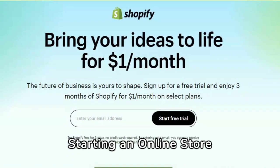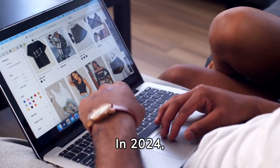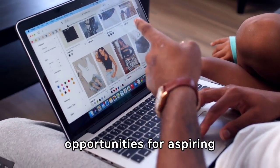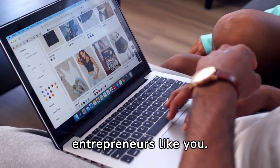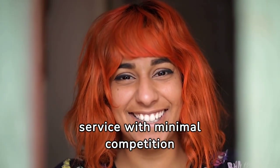Starting an online store in 2024, your step-by-step guide. In 2024, the e-commerce world continues to evolve, providing new opportunities for aspiring entrepreneurs like you. Get started by finding your niche. Choose an in-demand product or service with minimal competition for optimal success.